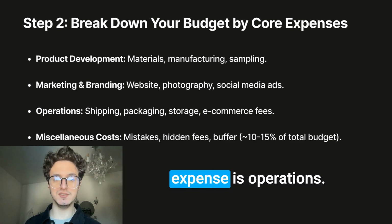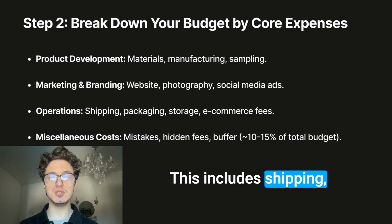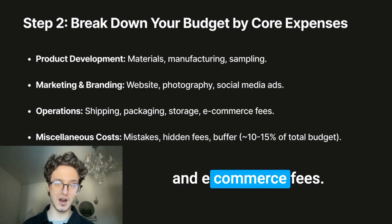The third core expense is operations. This includes shipping, packaging, storage, and e-commerce fees.